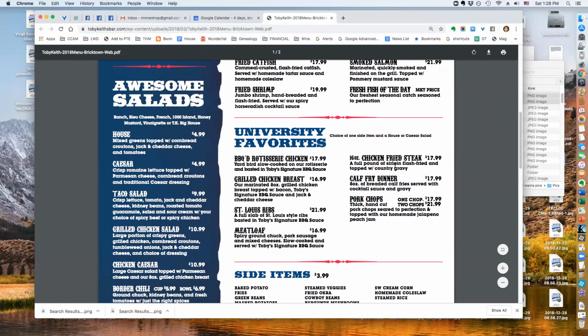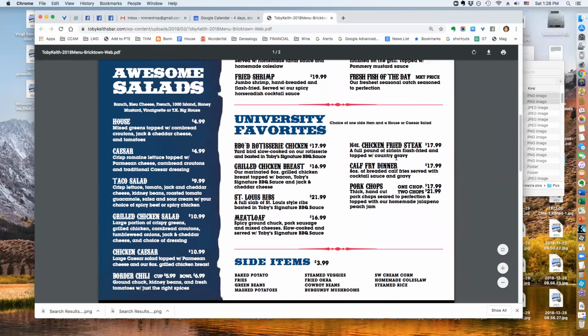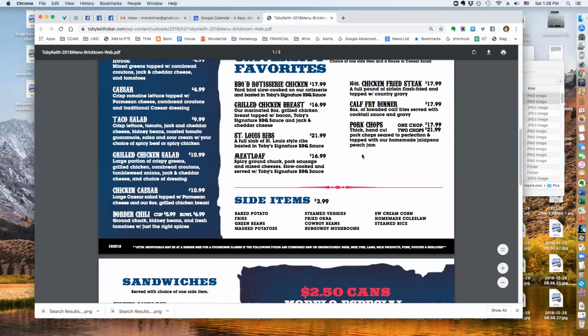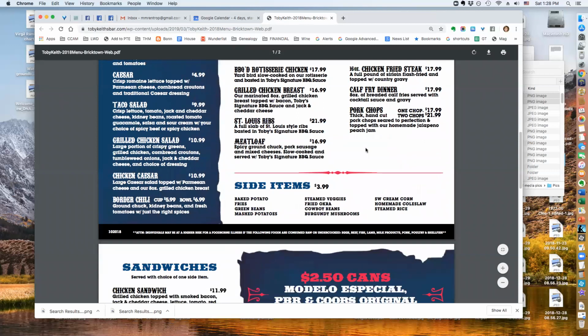And then gravy, of course, is going to be very carby. And peach jam, going to be lots of sugar there. So look at the sides. The best sides would be, unless they're really sugary, just from face value, green beans, steamed veggies, mushrooms, probably good. And that's it. And then the cowboy beans, if you're having an E meal, might be okay.